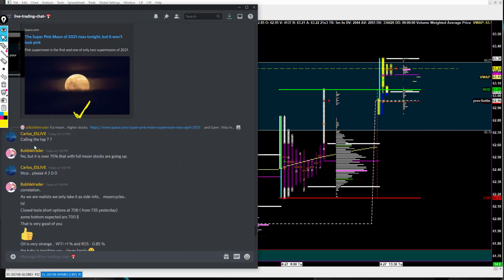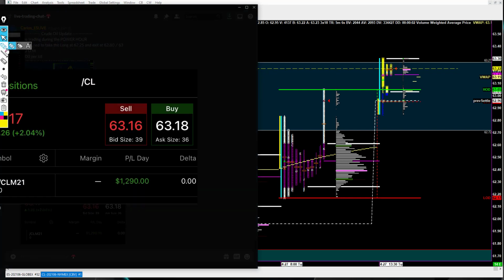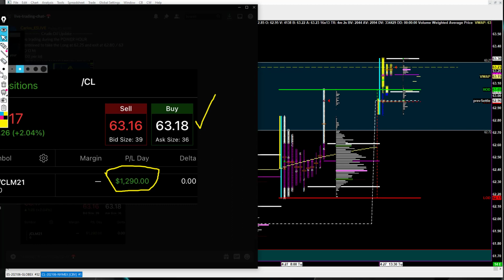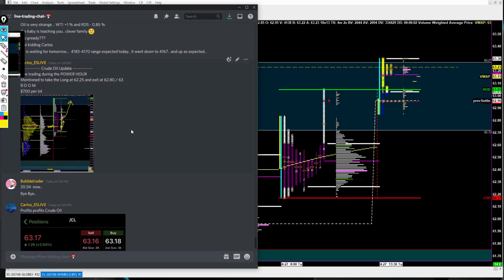What did we do? We did some pretty nice profits. I believe I posted some of my lots here just this morning. Look at that, $1,200, nice return. I closed it at 63.20. Those were my lots that I closed this morning. So looking good. Now, what do we do now that we just cleaned these singles?